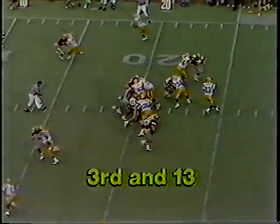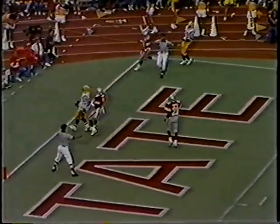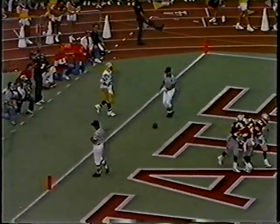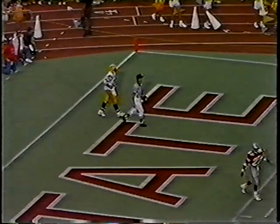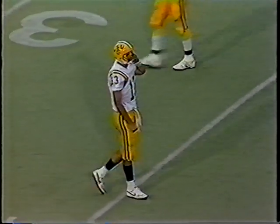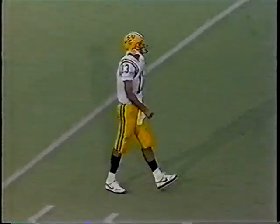LSU must get to the 5 for a first down. Hodson lofting it down the middle, too far, incomplete. So on 2 straight plays, one to Moss and one to Lee, Hodson overshoots. LSU must kick for 3.